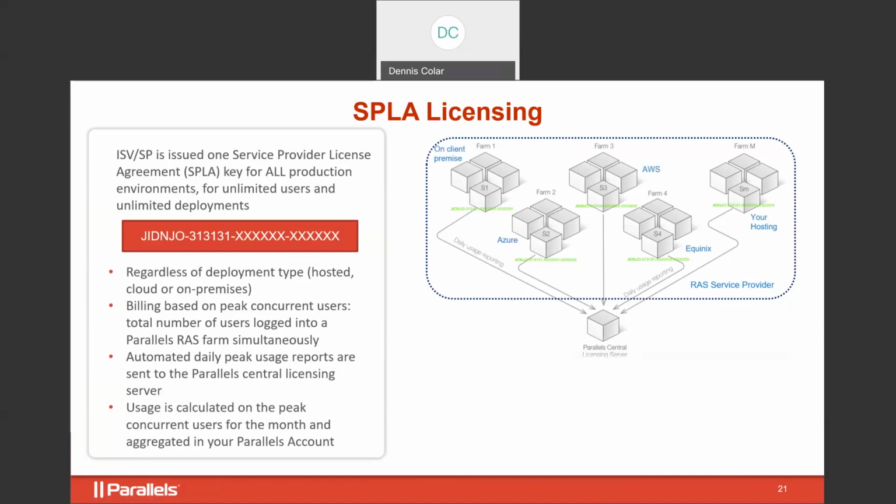So in these particular instances, we've identified it as client premises, could be Azure, AWS, could be a private data center like Equinix, your own hosting facilities. It doesn't matter, again, to us, and you can use the single licensing capabilities because you can identify each farm uniquely, but we aggregate that license key across the utilization.